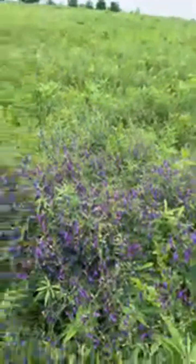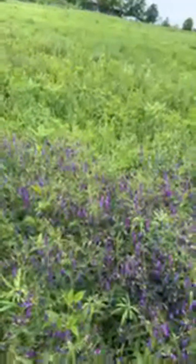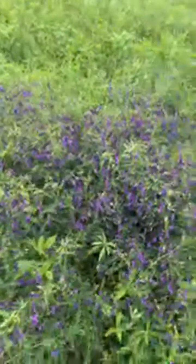Yeah, so there's a bee right there. Bee was rubbing down. Yeah. So these little flowers, they have a lot of nectar in them. So yeah, bees and other insects love it.